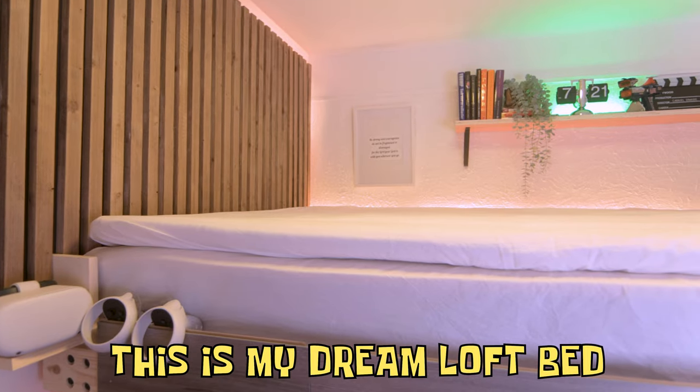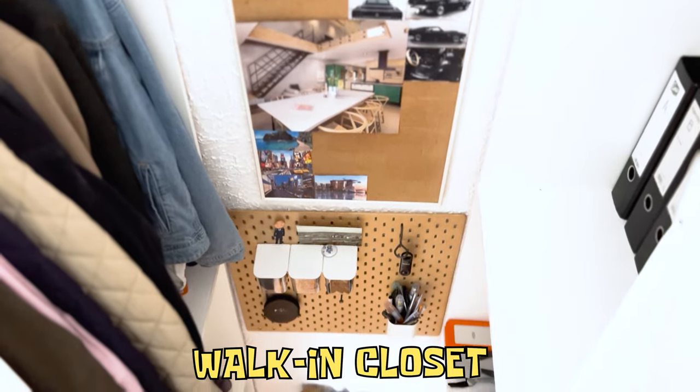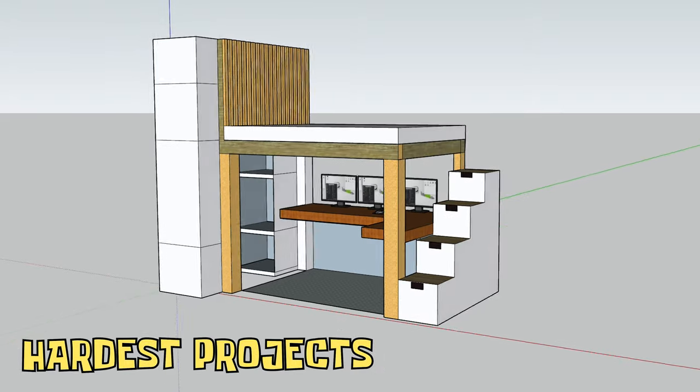This is my dream loft bed. I built it with a gaming and editing studio, stairs with drawers, and a walk-in closet. This is one of my hardest projects.